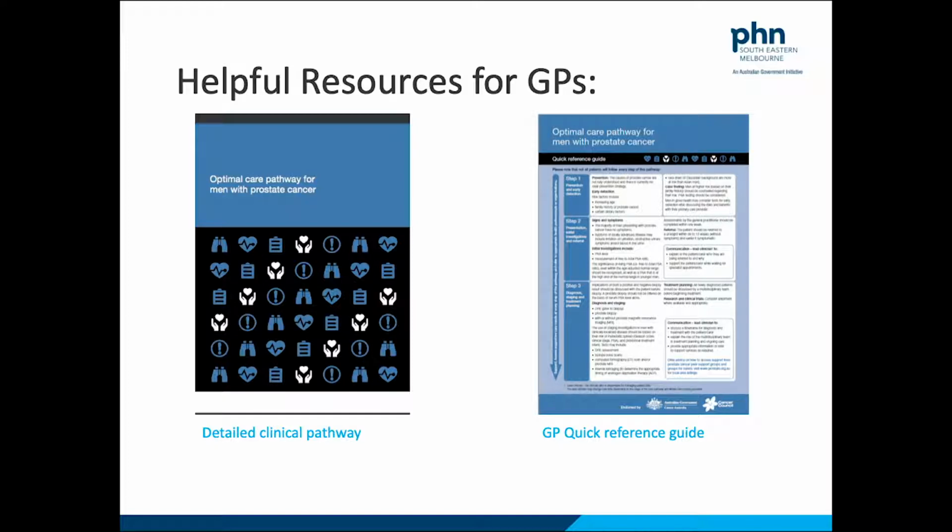There are some very helpful resources for GPs. The Optimal Cancer Care Pathways are national guides to the best cancer care for specific tumour types. The pathways describe the key stages in a patient's cancer journey, from diagnosis to survivorship or end-of-life care, and expected optimal care at each stage to ensure all people diagnosed with cancer get the best care regardless of where they live or have cancer treatment.